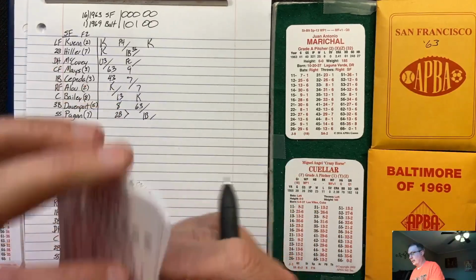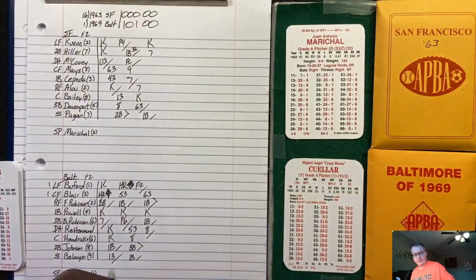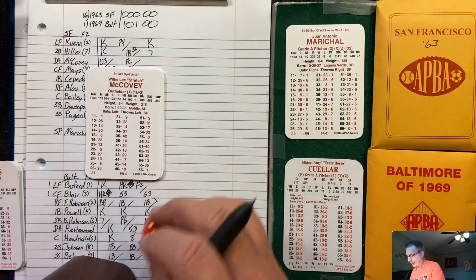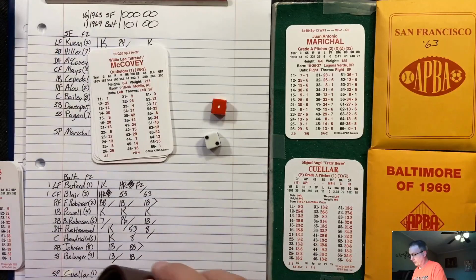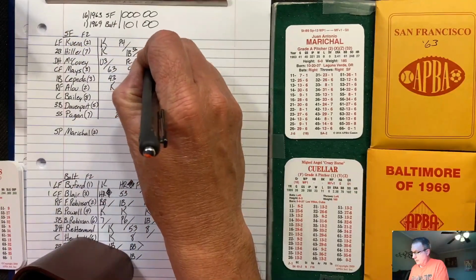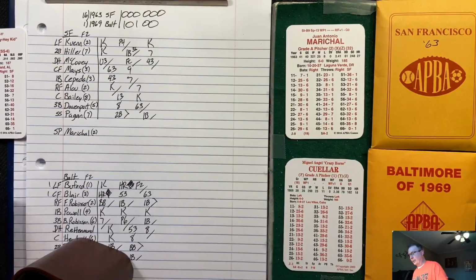One away. Chuck Hiller. 21-30. Flies out to left. 2 down for McCovey. 36-14. 2 balls. 12-25, and that's a ground out to second base. Ends the inning. Bottom of 6. Still 2-0 Baltimore.